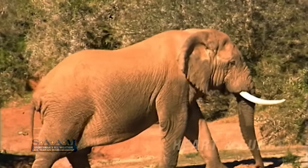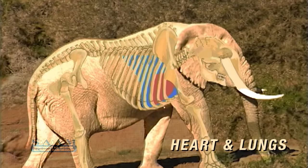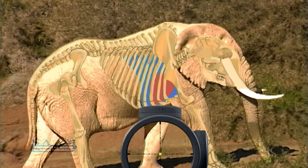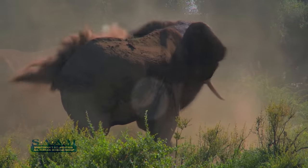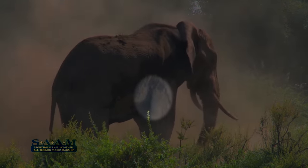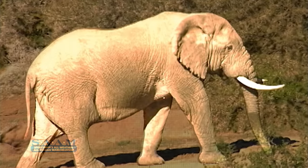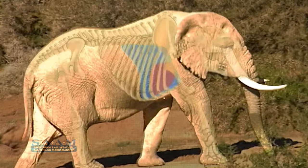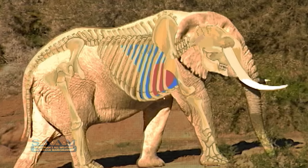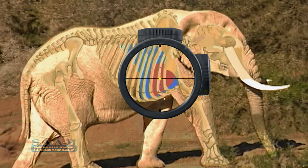Compared to the brain shot, an elephant's heart-lung area is huge and easy to locate. They also succumb quickly to a well-placed heart-lung shot, even with the smaller but still legal calibers. From side on, elephants have a very well-defined armpit crease. 6 inches, about a hand's length above the top of the crease, and a similar distance in front of it is the top of the heart and the center of the lungs. This is the proper position to place a side-on heart-lung shot.